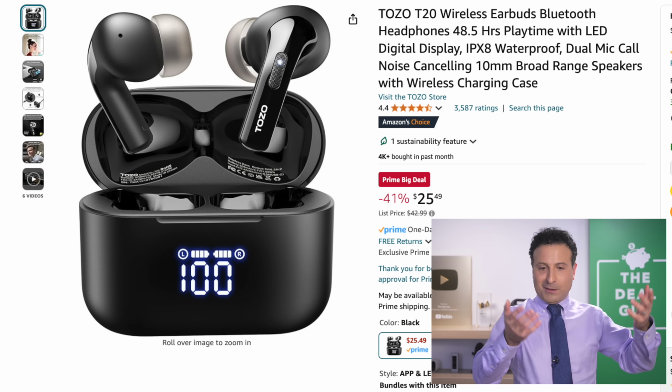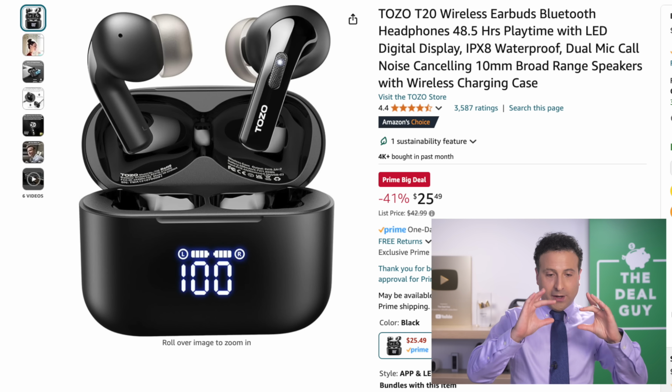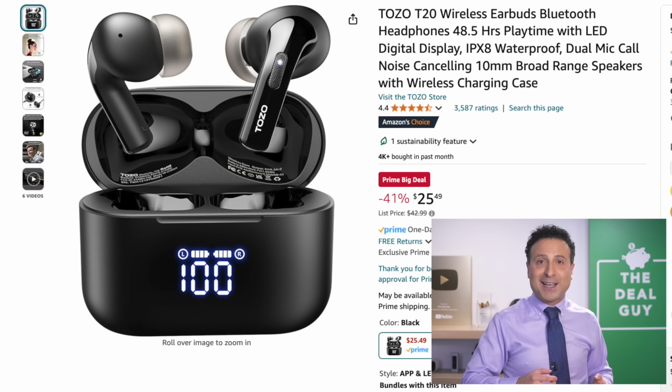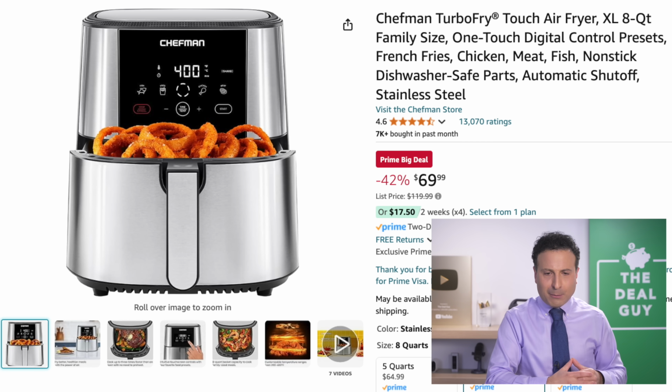I mean, you could spend all the money you want on Apple AirPods. I wish they had that one LED display on the front of them so you know what battery life you have left and you don't have to guess through colors. Enough of my personal brand problems.